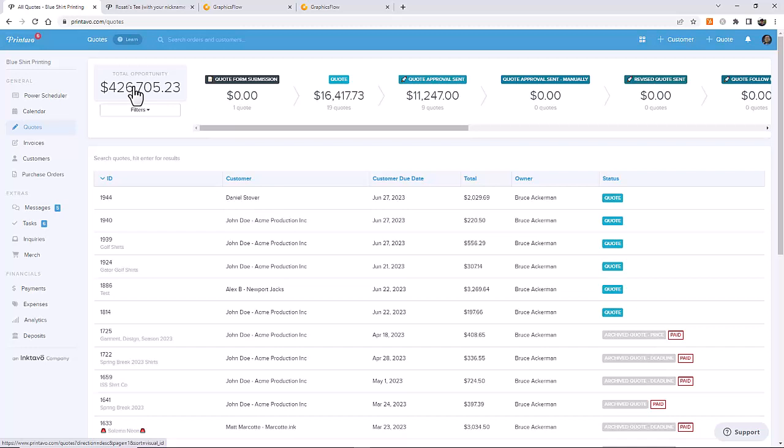I have instant visibility on those, and I can go back and assign my sales team to go and follow up. So these are quotes that are kind of just sitting there hanging out. We haven't finalized these or moved them into an invoice status, which becomes an order that works through a production process.